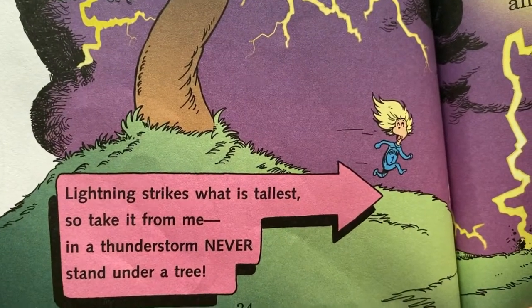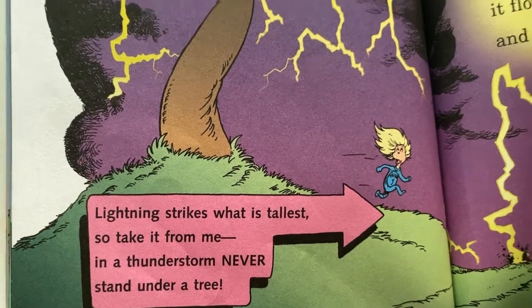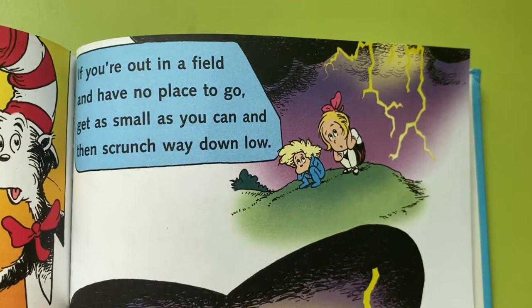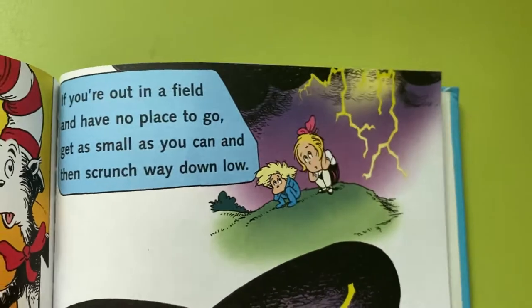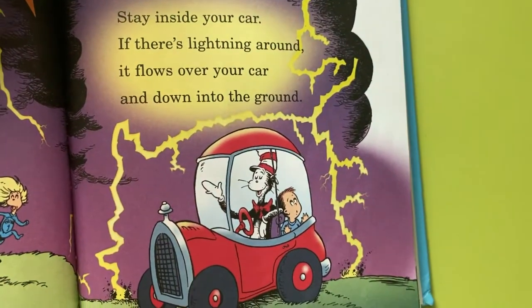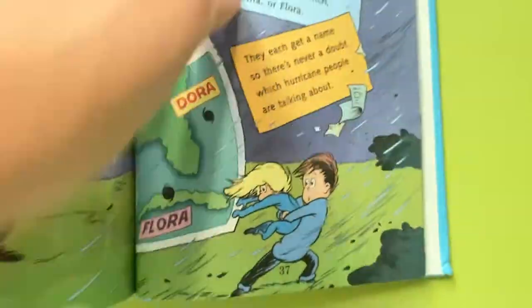Lightning strikes what is tallest, so take it from me. In a thunderstorm, never stand under a tree. If you're out in a field and have no place to go, get as small as you can and then scrunch way down low. Stay inside your car if there's lightning around. It flows over your car and down into the ground.